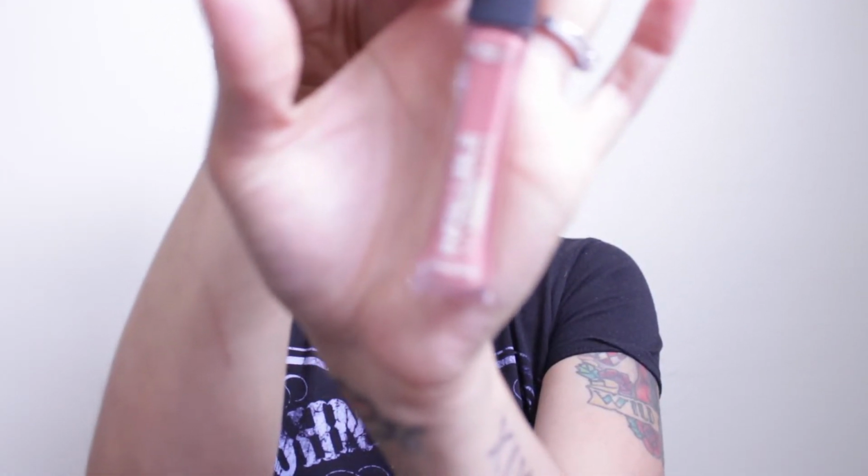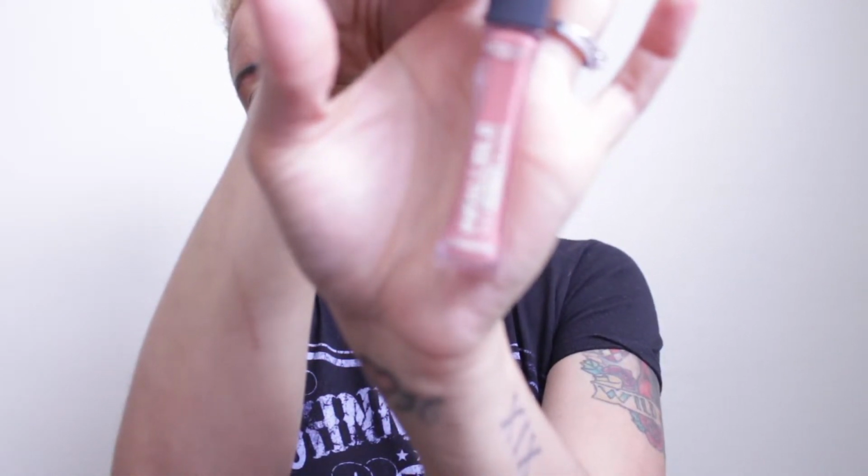So these are the four that I got at one time, okay? This one is called Bare Attraction. Nice nude color. I wish my camera would just focus.